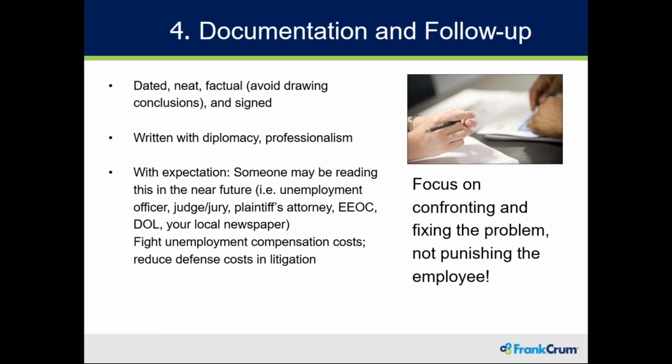So all the write-ups for his tardiness, the incident about the sleeping and the fight and so on, that's your defense, because he's saying they fired me because I'm over 40, which is the protected class. And your response is, no, we fired him because of this, this, and this. And here's all the documentation that shows all the steps that we took to try to get him to improve, and yet he didn't, and therefore we terminated him.